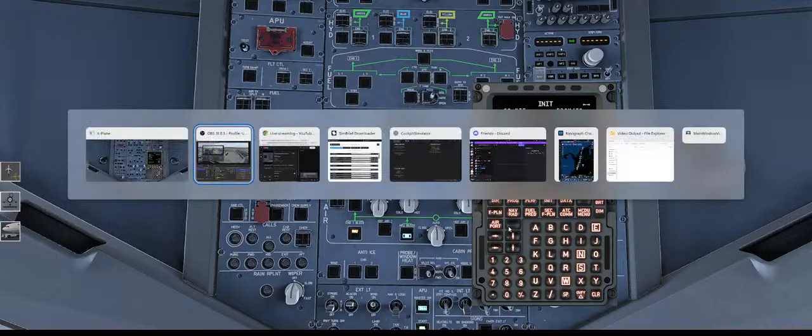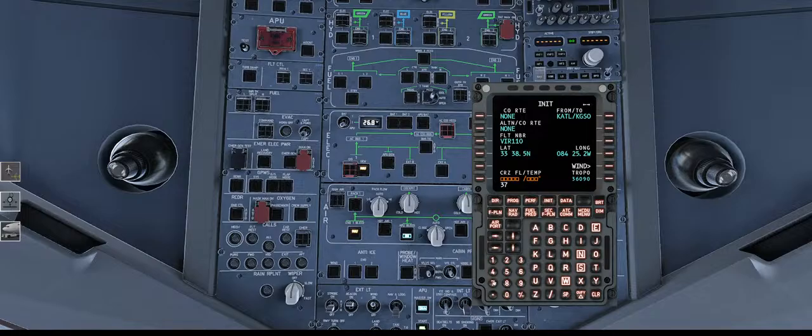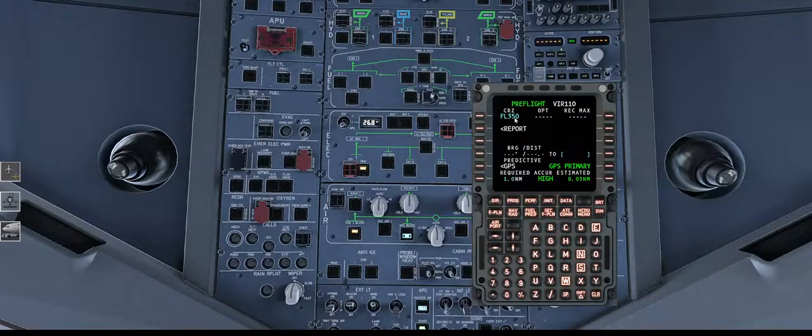Cruise altitude on this one is 37,000 feet. I'm not sure if it's going to take that. I've run into where it doesn't like it. The most I've been able to put in here for an altitude, although SimBrief puts it in for higher, but I have to do it this way. Okay. I wonder if I can change that. Can I say here 370? Nope, I can't.